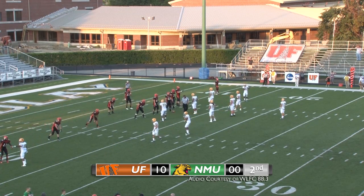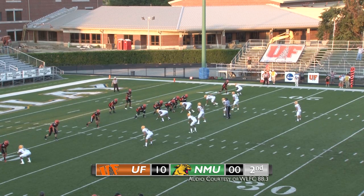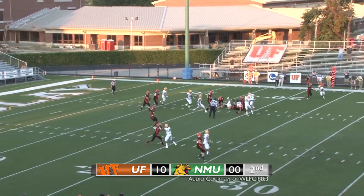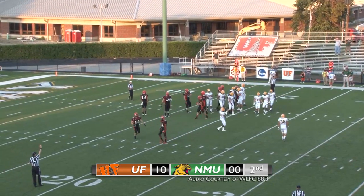Zach Kinninger in that backfield for the Oilers. It looked like with Clay's body language like he expected something on the left and then came back to Morris. 2nd and 10. Handoff Kinninger. Counter action on the left side, and he'll move the sticks just shy of the 20-yard line. Nice pickup on 2nd down.